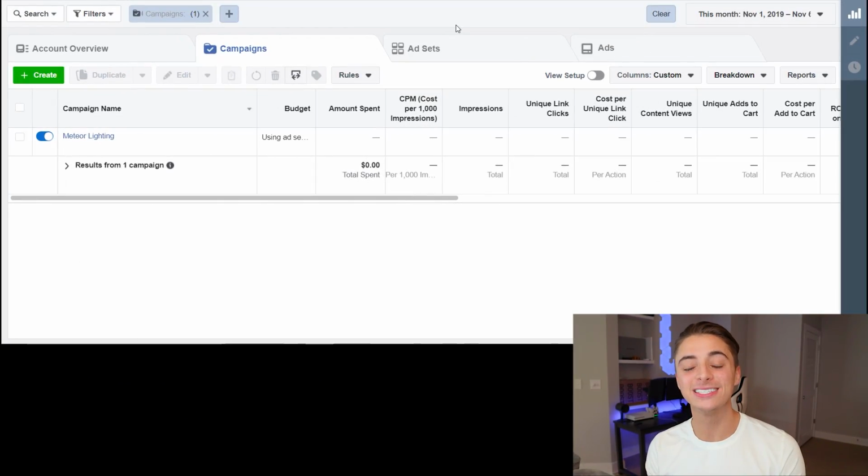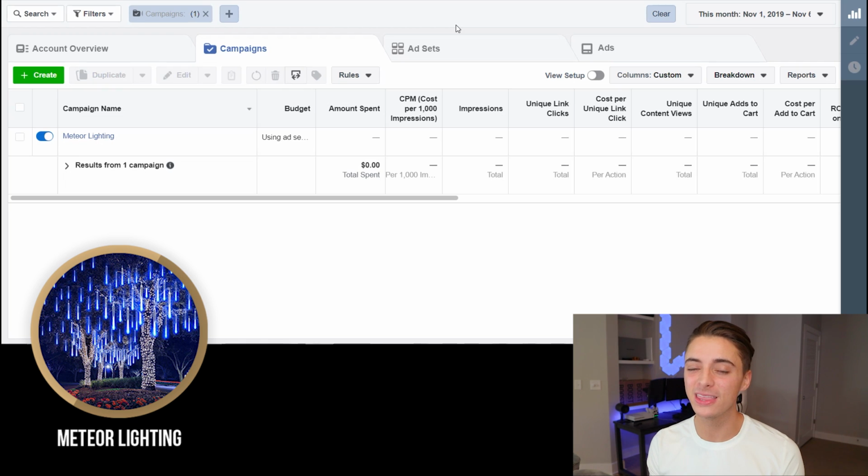All right, so this one right here is the Meteor Lights, and this one would be the most difficult for most of you, because a lot of you don't have that marketer mind, so you can't really imagine who you would target this to, who would want to buy status in a product like this. So that's why I saved it for last, because it's the more difficult one, and so I'm excited to show you the ad sets on this.